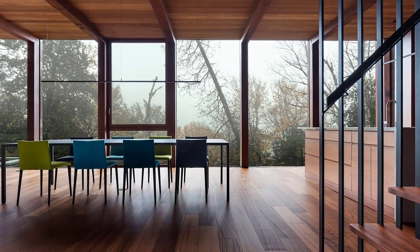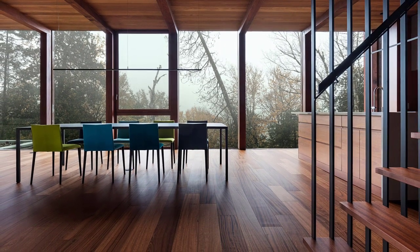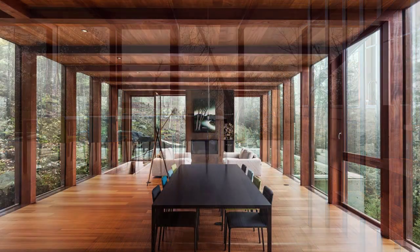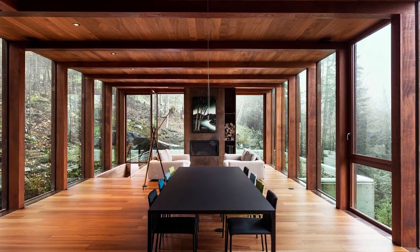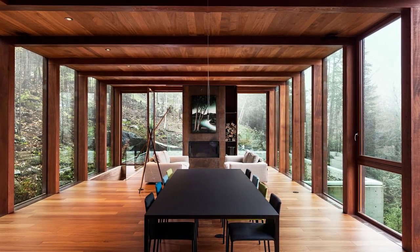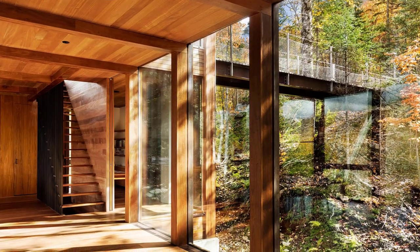The prevailing material used inside is mahogany, selected for its enduring qualities and for its rich hues. In the living dining area, floors, ceilings, beams, window frames, and kitchen cabinets are all finished with this rich dark wood, recalling the trees just beyond. With light constantly shifting, interiors and exteriors seem to mesh.